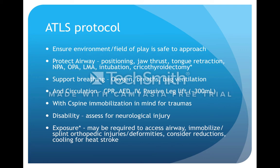With respect to the ABCs, it's very important that you protect the airway, and there will be a separate lecture on how to troubleshoot through difficult airways, but that can involve positioning, jaw thrust, tongue retraction, nasal or oral pharyngeal airways, laryngeal mask airways, intubation, and cricothyroidectomy. Supporting breathing with bag ventilation, breaths, and oxygen.